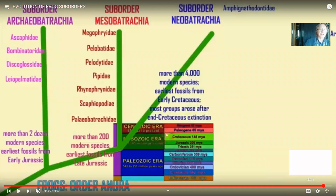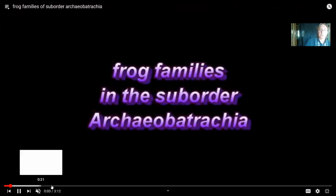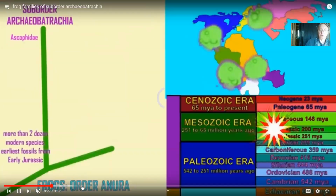And so as we look at frogs, not all frogs are equally related. And so we recognize 3 suborders and then families within each suborder. Now, families, we often can see what parts of the world they first appeared in and evolved in, because many are limited to certain parts of the world. And so I have a couple of videos. I'll just show you an example or two where it will begin with where the family is known.